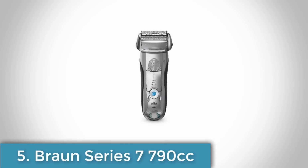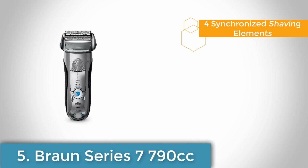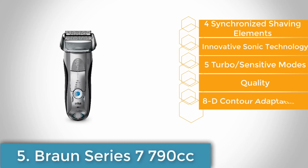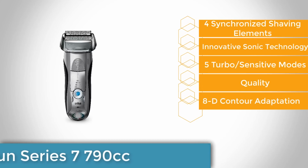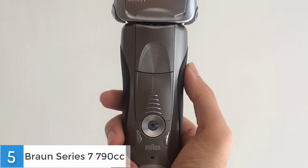At number 5 we have the Braun Series 7 790cc. A great gift idea you can get is an electric shaver, and the best electric shaver on the market in my opinion is the Braun 7 790cc. The Braun Series 7 is a top-of-the-line electric razor that not only has convenient features and accessories, but also provides a close and smooth shave.